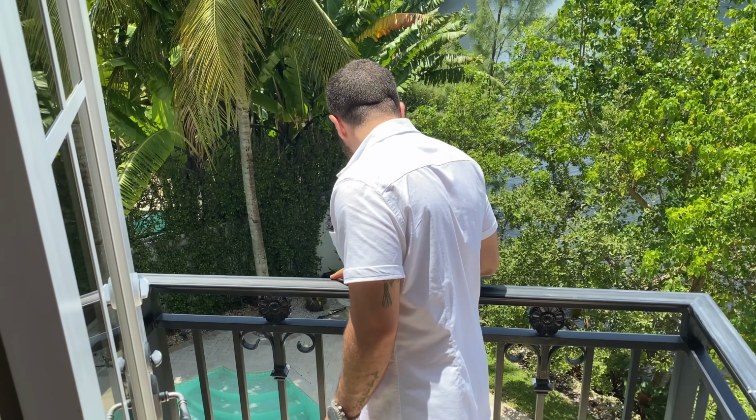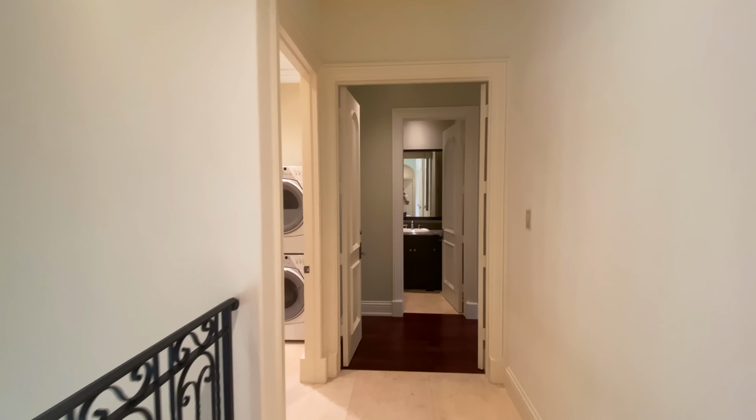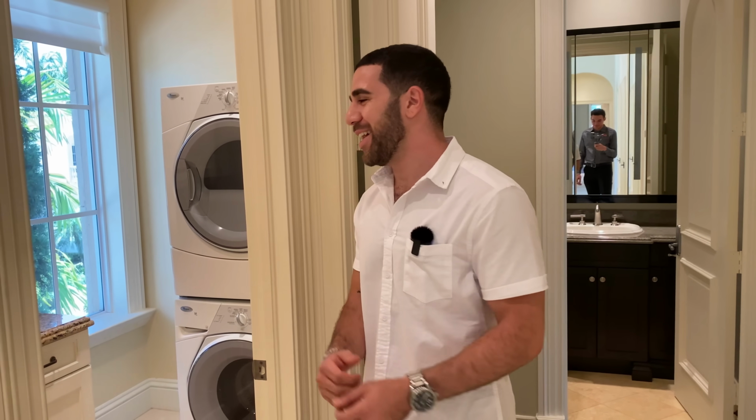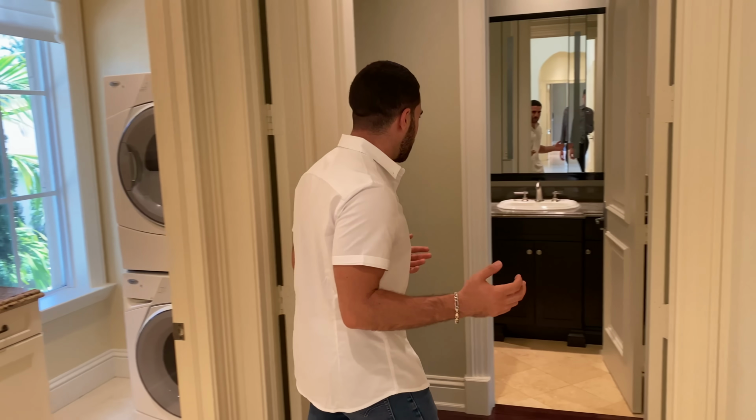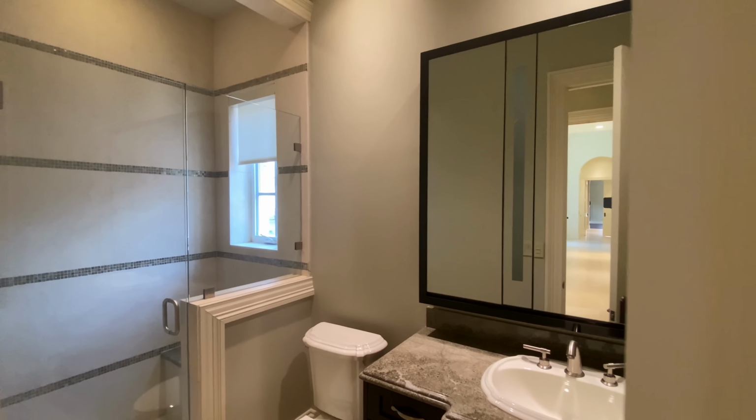But yeah, it's really, really nice. You get a great view of everything. This is the upstairs laundry room. So like I was saying before, you don't have to worry about bringing the laundry up the elevator and down the elevator. It's got one upstairs, so it just makes everything a lot easier, obviously. And then coming through this side, we have another guest suite, its own full bathroom.